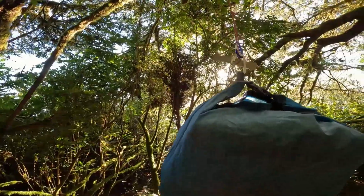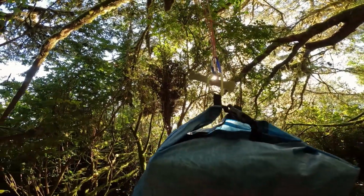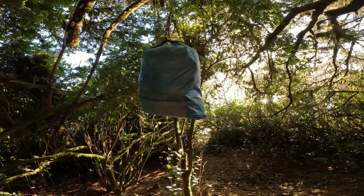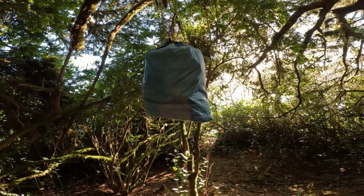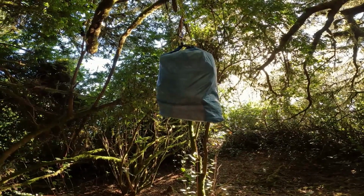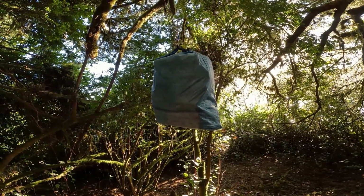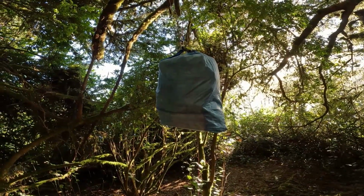But yeah, this guy seems like a nice lightweight alternative that's quite a bit easier to use. All you gotta do is thread your line through the hole in the middle and around one of the dog bones, and you're off to the races. So we're gonna get our food down, make some coffee and some breakfast, and probably sit and enjoy this amazing view of the lake.